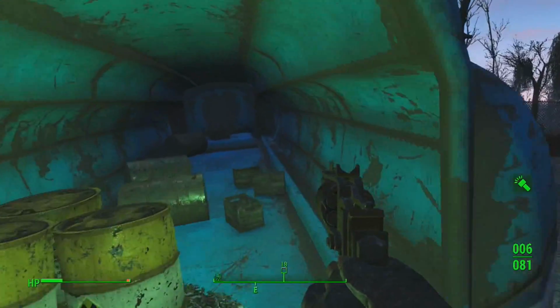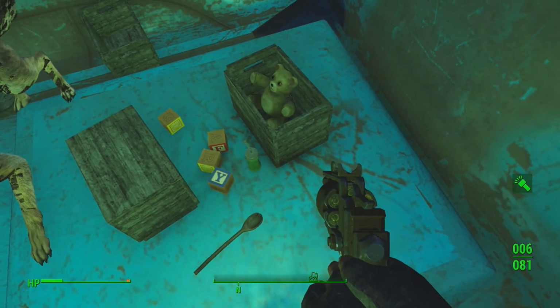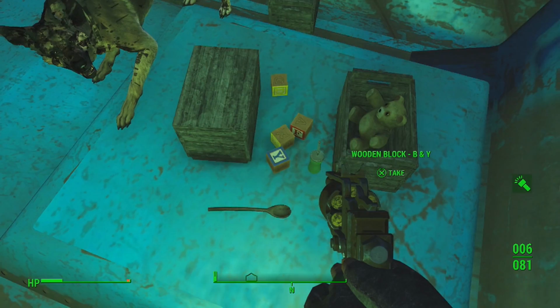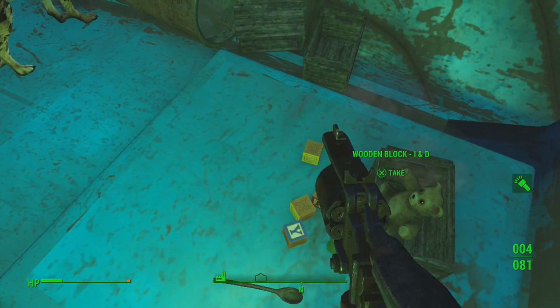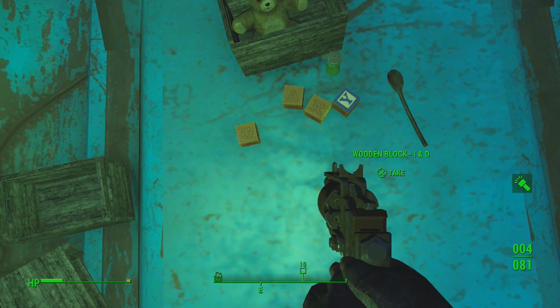Once you're in this location, look over for the open back lorry kind of thing, and you will see 4 blocks which spell the name Gary. Above this, you will also see a teddy bear sitting in a crate, and if you guys have played Fallout 3, then you may know what Gary resembles. So one of the best vaults, known as Vault 108, was filled with loads of clones, otherwise known as Gary.